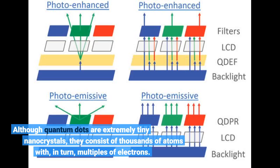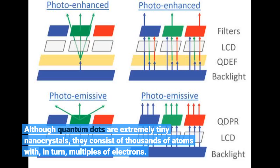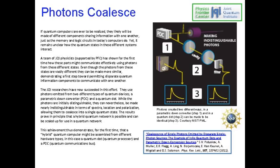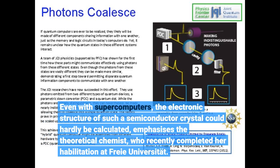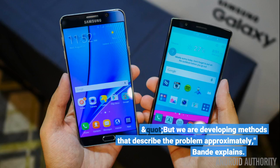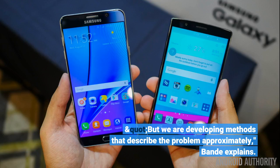Although quantum dots are extremely tiny nanocrystals, they consist of thousands of atoms with, in turn, multiples of electrons. Even with supercomputers, the electronic structure of such a semiconductor crystal could hardly be calculated, emphasizes the theoretical chemist, who recently completed her habilitation at Freie Universität. But we are developing methods that describe the problem approximately, Bande explains.